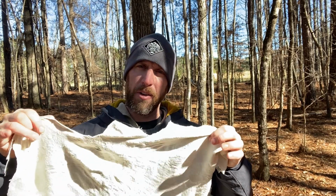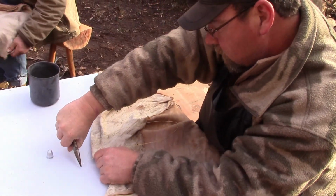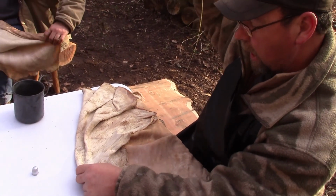This I think came off of a young doe, but pretty cool what you can do with something like this. This was a rigid, thick, hairy hide, and now we can turn it into something that's soft and comfortable to wear. A lot of people might think, well, why do I want to wear a deer hide? Why do I want to learn this skill? Well, there's a lot that you can do with it.